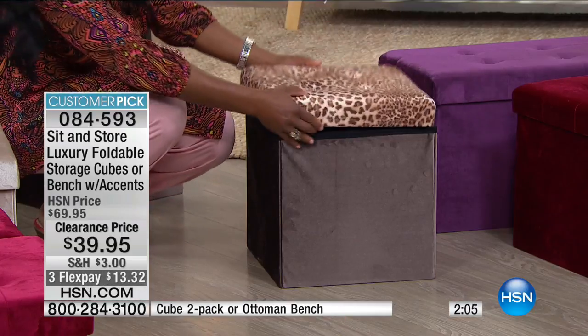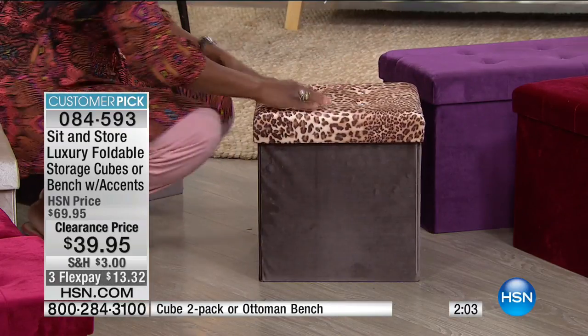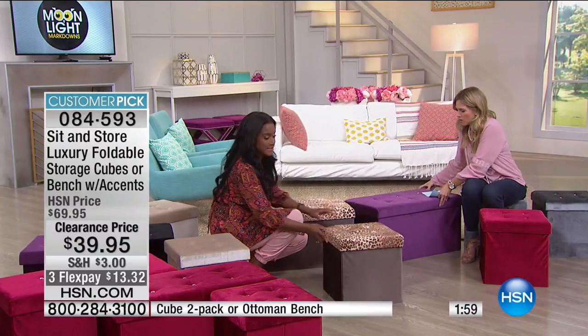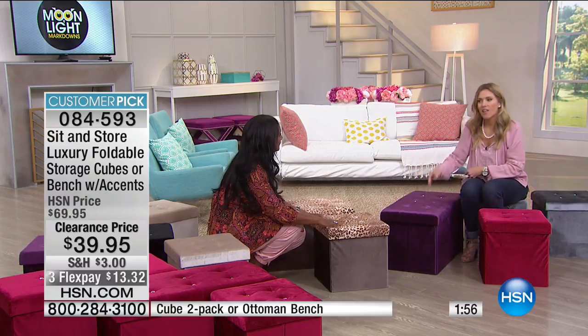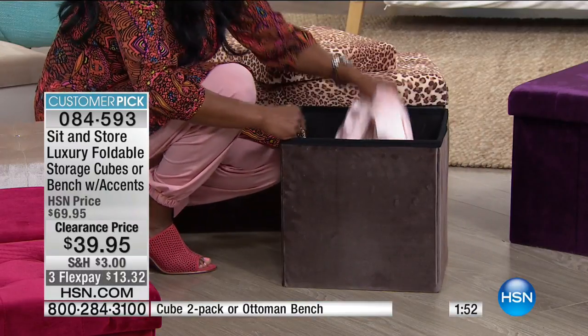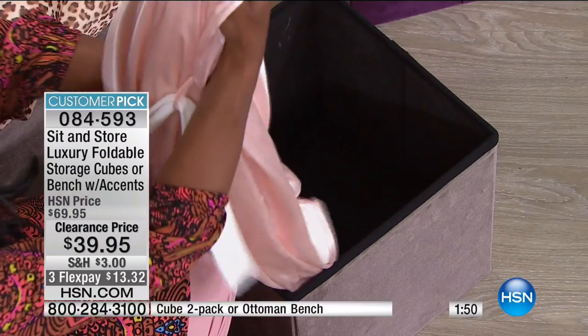Now, I like the leopard to match the tops. Actually, on the leopard, the base is two-tone. So the leopard is only on the top. I didn't even catch that. And the bottom is a little bit more neutral. However, I just have, it seems like a collection of robes.